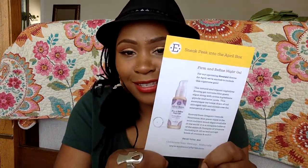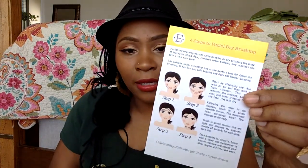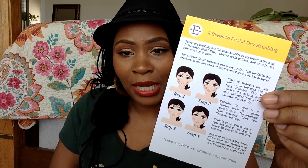But what I love is you get these little sneak peeks with each box. And the sneak peek for April's box is the Firm and Refine Night Gel. The Firm and Refine Night Gel, and it retails for $46. So I look forward to receiving that. And that is a facial serum with lactic and glycolic acid. I have used that product, so I am familiar with that. On the back, we have just 4 steps to facial dry brushing. And there you go. Just a little peek at that.